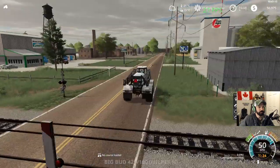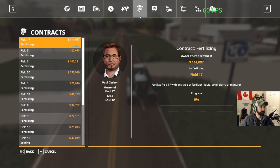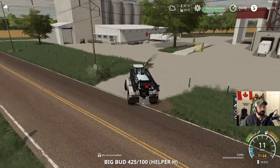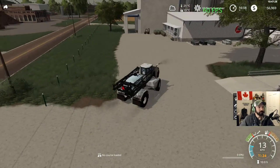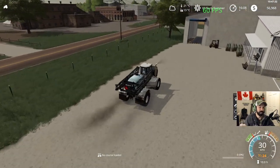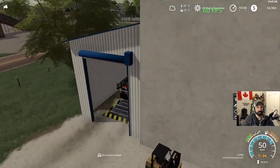Okay, so I think what we'll do is I'll let this guy go, because I accepted that contract, so it's going to go there and figure out how to get there. So it's turning around, actually. I don't know why it's turning around, but it is. Must just be the way it's on the one side, not the other side. But that's the thing I really like about auto drive, it'll figure out its own way to get there.